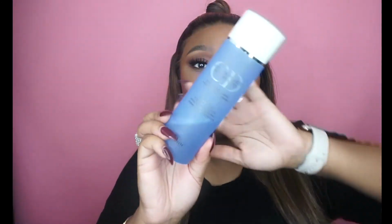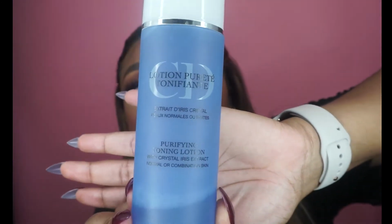This is from Dior. It's the purifying toning lotion with crystal iris extract. It's for normal to combination skin. They have different ones, so if you're more dry or more oily, please look at the ones that they have for those skin types. I'm normal to combo. I only get oily in my T-zone a little bit, mostly in my nose, and that's about it, in my cheeks, which I love, but my nose, no.